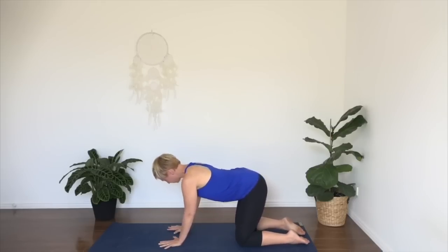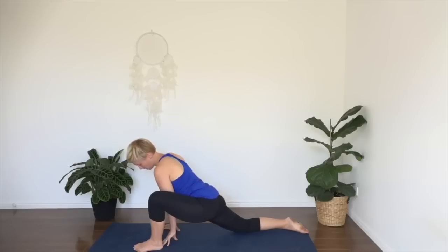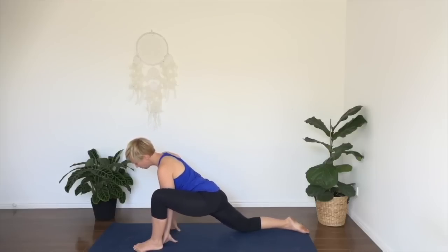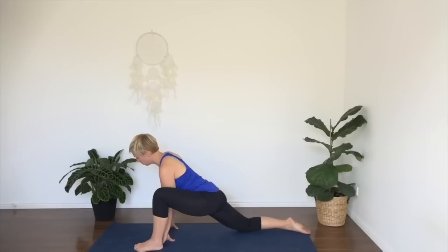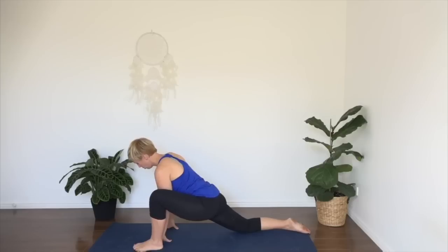Return the spine. Step that left foot forward and come into a kneeling lunge. So making a lot of space through this pelvic area and just leaning forward. Sometimes we can find a lot of tension in the hips, and you'll notice that leaning forward here, you're really opening up through that right hip. As you breathe, see if you can send the energy down into that space.